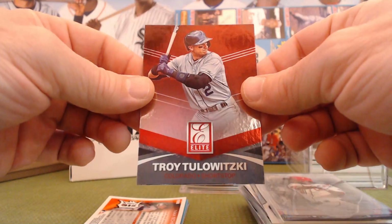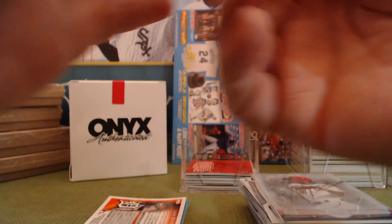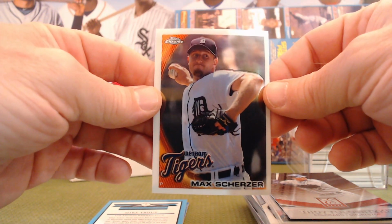Got a Troy Tulowitzki. Colorado. That is nowhere near the beginning of his career. That one goes out to the Rockies, though. That's Mike. Going out to the Tigers. John just picked him up.